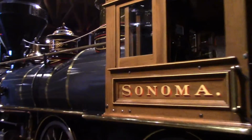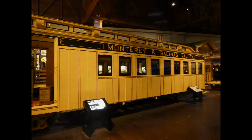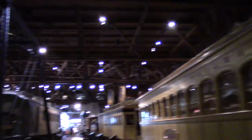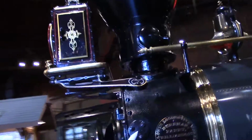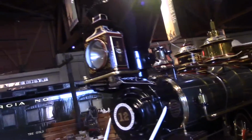The two narrow-gauge passenger cars are the Monterey and Salinas Valley Combine Car number 1 and the Nevada Central Railway Coach number 3. The Sonoma is the sole survivor of all North Pacific Coast locomotives. Both the Genoa and the Sonoma have been dressed up as the Central Pacific Jupiter in reenactments of the Golden Spike celebration at exhibitions across the United States in the 20th century.